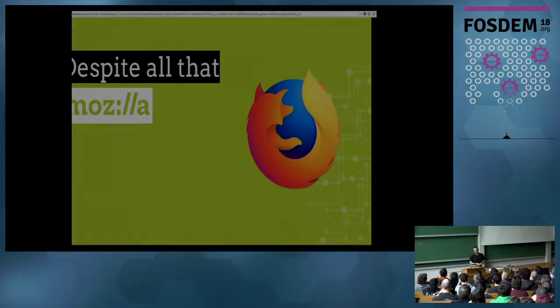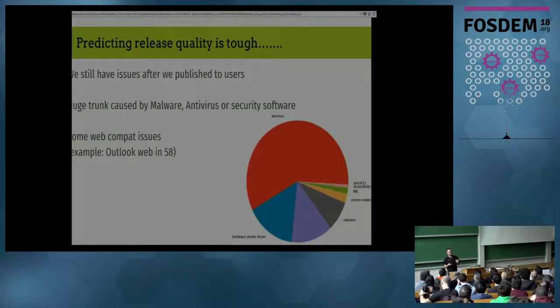Despite all that, so I showed you everything that we are doing. When I made the slide, I was like, okay, we are still shipping with plenty of issues. But someone in my team did some stats, and we realized that our biggest issue, the red stuff, is antivirus. Antivirus can also be malware or security software, but we are fighting all the time because we don't control that. The blue stuff at the bottom is hardware vendor drivers, meaning graphics drivers. So it is really the biggest issue that we have. We have a huge test suite. We have a lot of people testing the software. We have a lot of tooling.